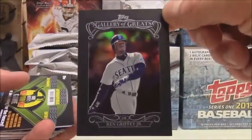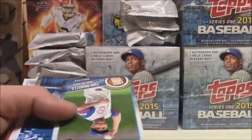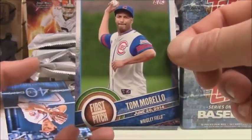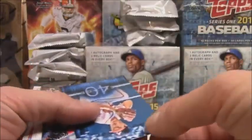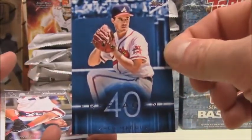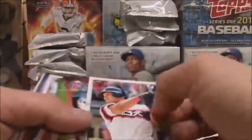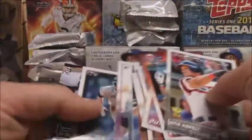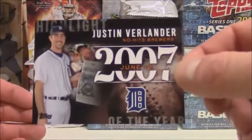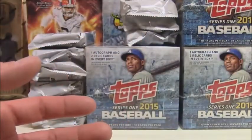The Griffey, Gallery of Greats. Another code. Tom Morello, First Pitch. Maddox, Free Agent 40. And Abreu, Future Stars. And Verlander, Highlight of the Year. Finally a different one.